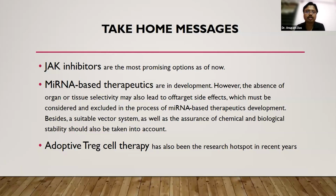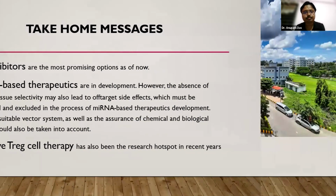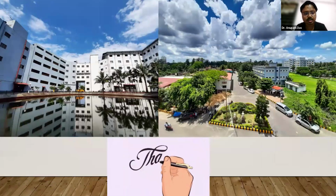Apart from that, if we are thinking very theoretical and futuristic, maybe many years down the line, microRNA-based therapeutics and adoptive T regulatory cell therapy are the facets where the future lies while treating vitiligo. Thank you everyone for your patient hearing.